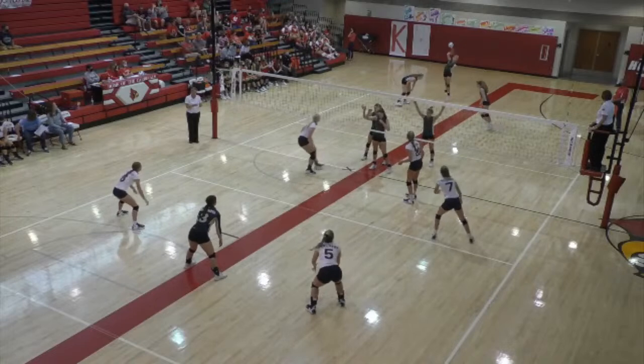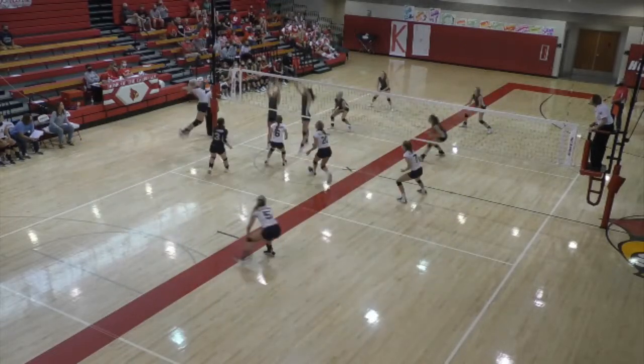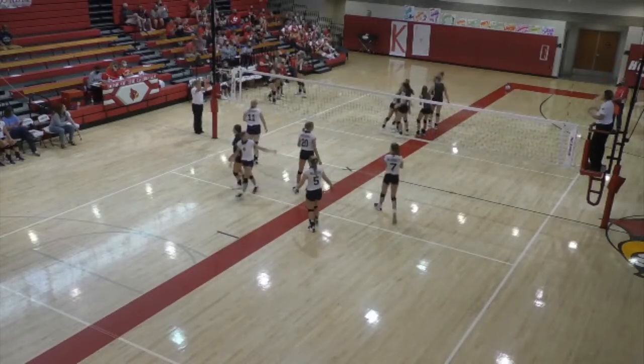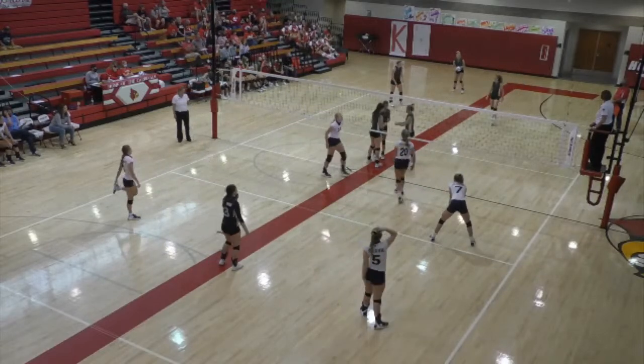Now Smith Center. Serve comes across. Stones gets a good pass to Skipper. Skipper goes outside to Jacob. Jacob lines up and hits the ball. And out. 10-5. Panthers down by 5.